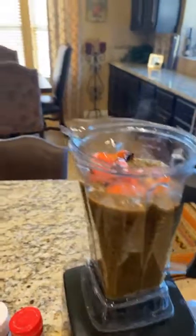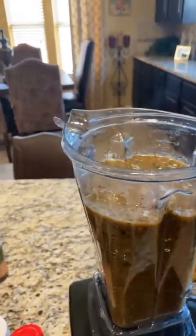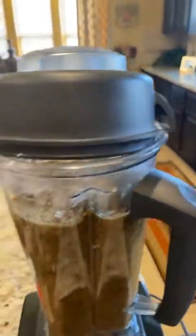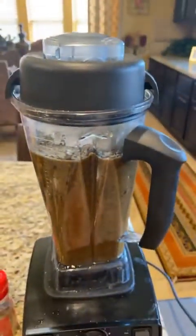And then I'm going to give it a little dip. You can see how much salsa this is making. Already it smells very hot. Oh my goodness, that's going to be a little hot. We're going to actually tone it down in a minute.